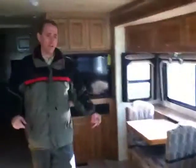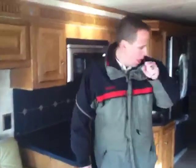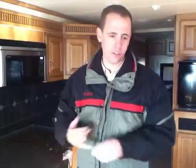But if you look in the coach itself, the opposing slide outs, especially in the living area, really give you a lot of space. And the one thing about the 36M is you have two opposing sofas, so a great place for entertaining or sitting or whatever. It's very nice right here.